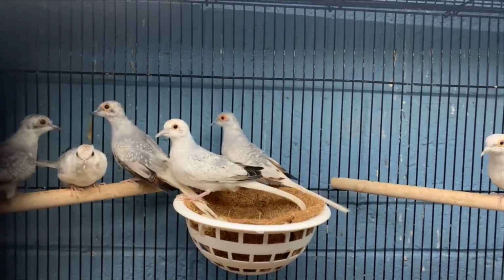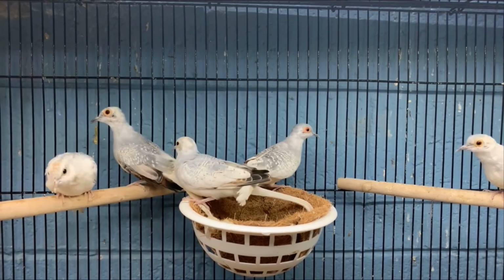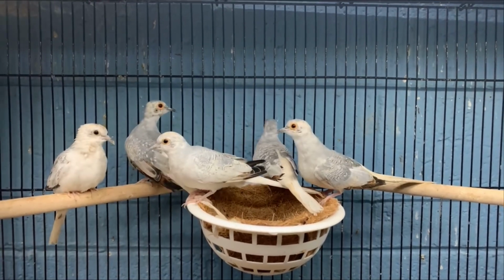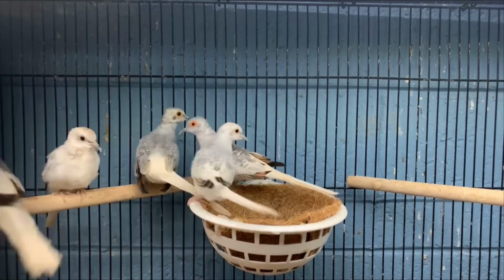You can also get the smaller variety, which are called diamond doves, and these are going to be more ornamental, kind of like a finch, but they make a really interesting little cooing sound. It's kind of relaxing, and these guys are going to be super easy to care for. Just a basic dove or pigeon seed mix. Just give them some grit and some clean water, and they'll do great.